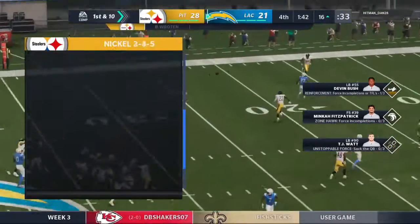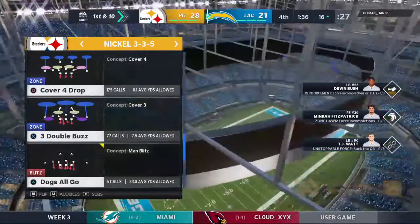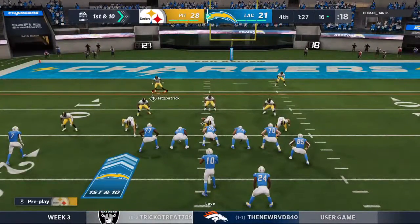I tell you, it has not been his best day throwing the football. He really needs to piece something together here. All will be forgiven if he leads them into the end zone. So the ball down to the 16 here for 1st and 10.